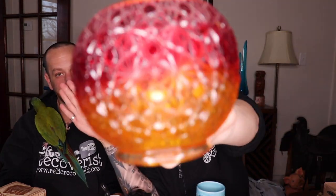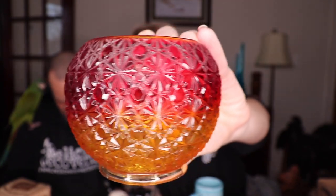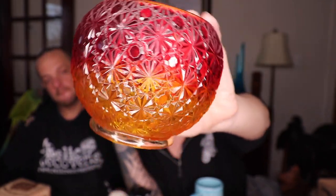You still like that color sometimes. Oh, I do. But this is Amberina. So this pattern is called Daisy and Buttons.